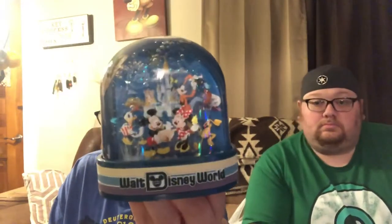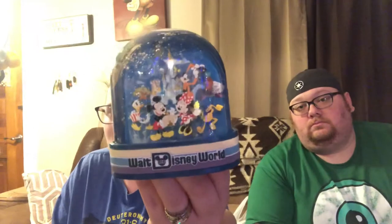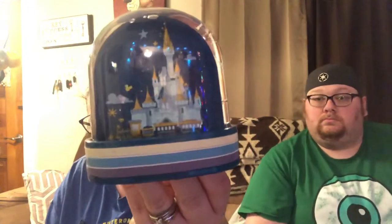Oh, yay! It's my snow globe! I collect Disney snow globes. That's probably the chintziest one I've seen you buy. Yeah. It's super cheap, but it's so cute. It was $19.99, but I got it on sale for $4.99 at the Character Warehouse. And it has all the characters, Mickey, Minnie, Donald, Goofy, Pluto. It says Walt Disney World. And then on the back, it has the castle. So I'm super excited to put this on my shelf. It makes me happy.